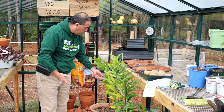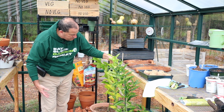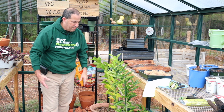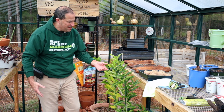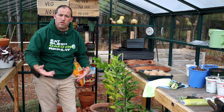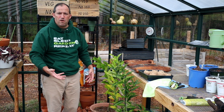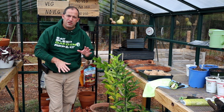Everything seems to be doing quite well. You know what, actually, I think the lemon tree is trying to put on flowers too, which is interesting. If that's a flower, I think it is. But I just keep them watered. I don't water them a lot. The cooler temperatures, I think, slow the growth, kind of put them into a semi-dormant state.